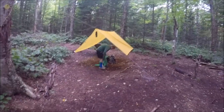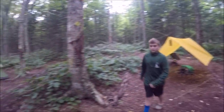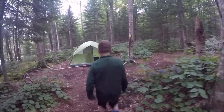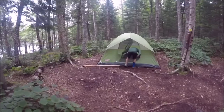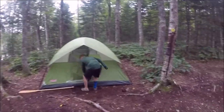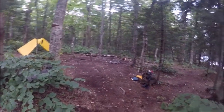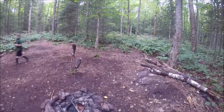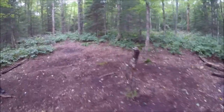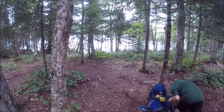Morning from camp. Had ourselves a little bit of rain this morning. A little bit of thunder and lightning. Adam slept through it. Slept pretty well. Just packing up right now. I'm gonna cook up some breakfast. All finished up with the camp. Got all of our stuff. Everything packed up. Go down to the canoe and get started.